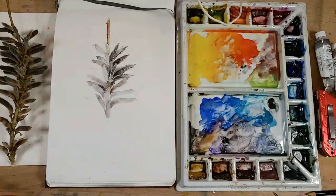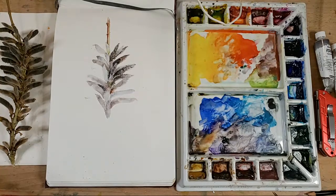Just so different from what I'm used to. So would you use it? I don't really do single brand palettes. Would you use it at a different stage of a painting or just certain colors?